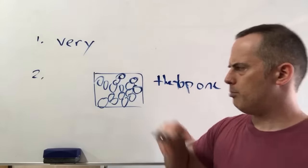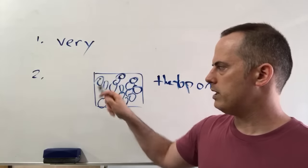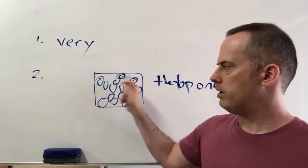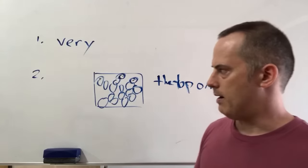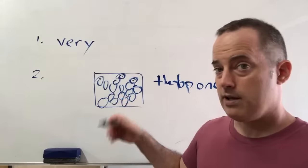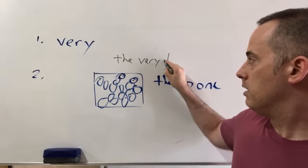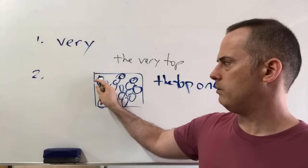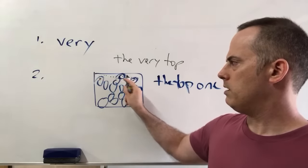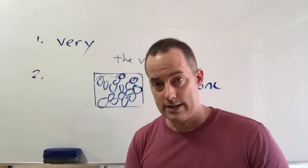And I might reach up and it's not very clear exactly. Like we got this one here and this one and this one. Sometimes people are not precise with their language. So I might say no. Give me like the very top one. Give me the very top one. So it's like okay, this one looks like the highest one. I'll give you that one. Give me the very top one.